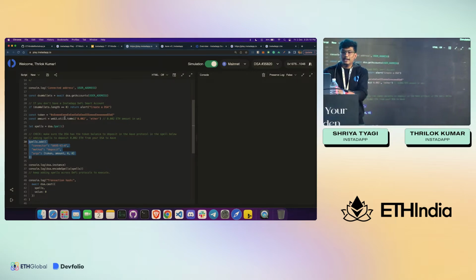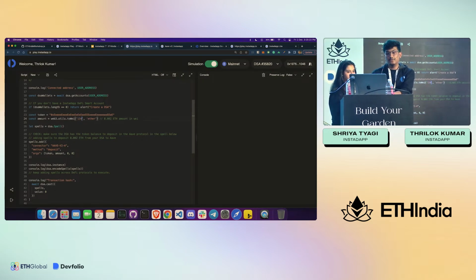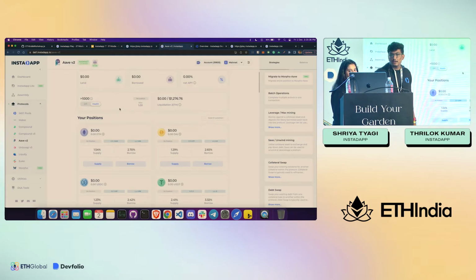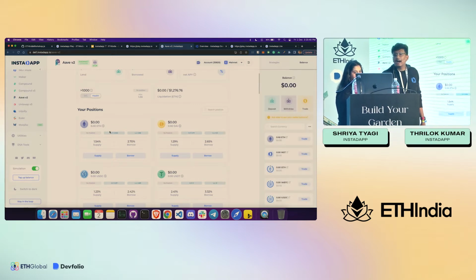So now, here I'm just going to change the amount. Maybe let's take 13.45. This is the amount that, when I run it... You don't have balance. You need to top it up. Okay, I think I don't have a balance.